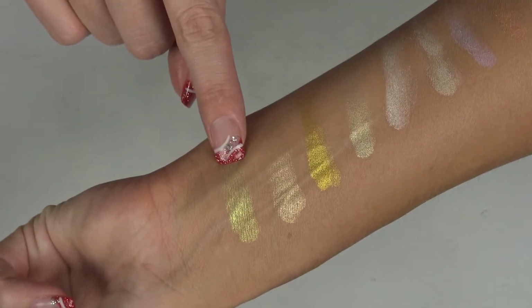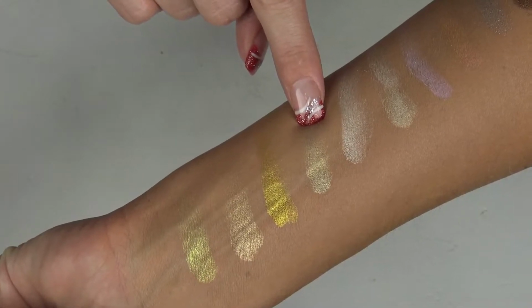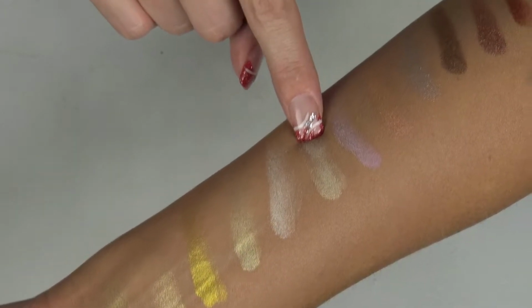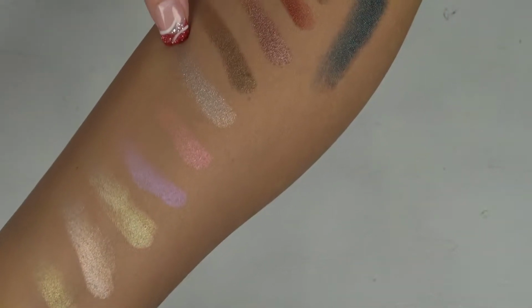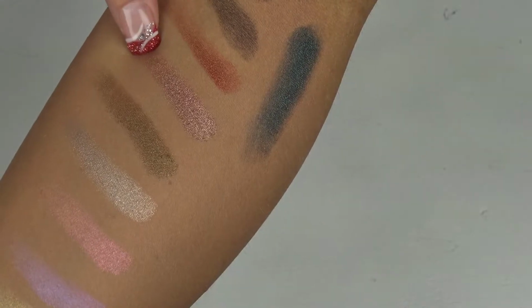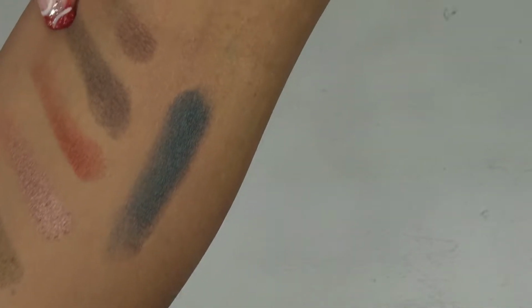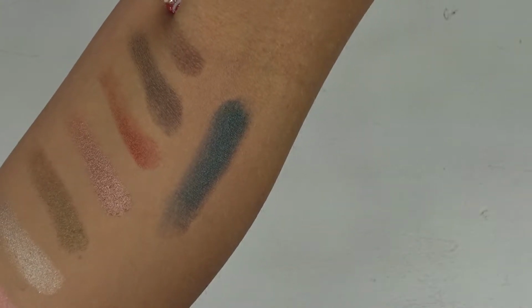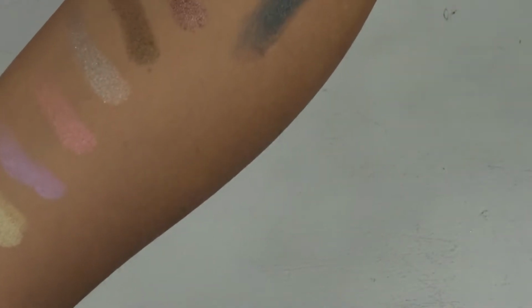So we have Flashy, Saint Germain Cocktail, Superstar, Champagne Life, Clutch Pearls, Glisten, Chameleon, Happy Daze, Glamor, Golden Olive, Who Me, Downtown, Secrets, which is actually chocolate, but I'm having a hard time getting it to show up nicely, Chocolate, and Forbidden. And that's the order that I showed you guys in the palette earlier too, that close-up.